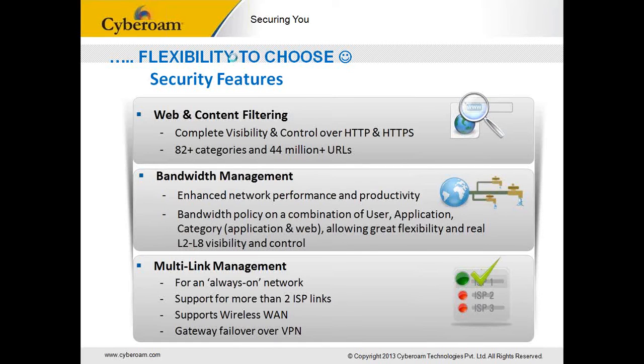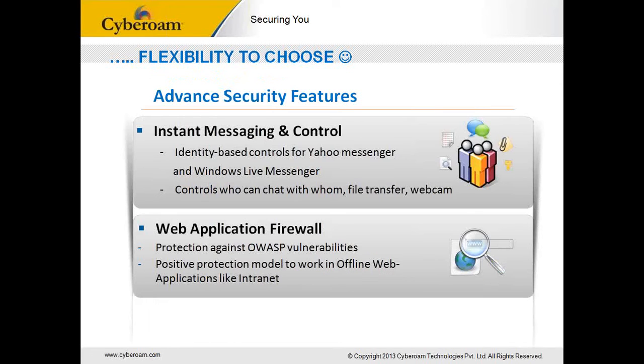Now, before that, I think I should talk about advanced security features also, right? For example, instant messaging control, wherein over and above just allowing and blocking of IMs, I can even control who can chat with whom, or whether you can do a file transfer or not, or whether I allow a webcam or not.